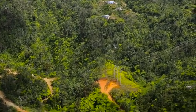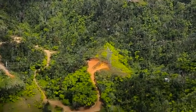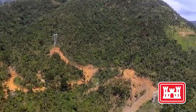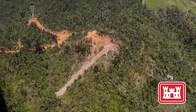My name's Chris Akios. I'm an environmental compliance program manager for the Puerto Rican mission here to restore power. So one of the things that ends up happening when you're taking on a mission this big is you have to create new access roads or re-clear access roads in order to get to the towers and get the good work done and restore power to the territory.